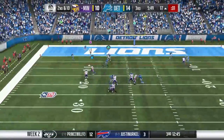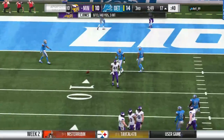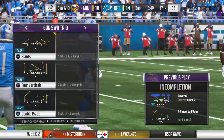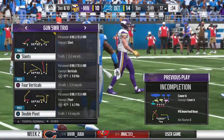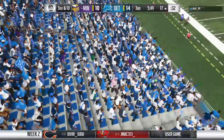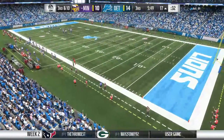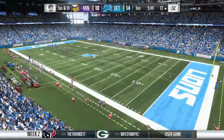Jones now off the play fake. And he takes a shot on the release as this will be incomplete. I think he had to unload that one before he wanted to. He was right up in his grill. I think he was a dentist there without a license, don't you? Just not enough time for the play to develop. Just lucky it wasn't a fumble, really.